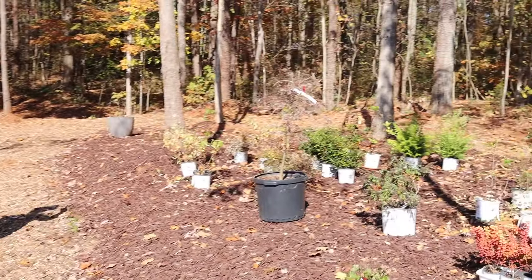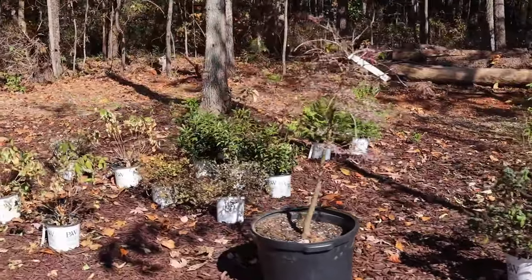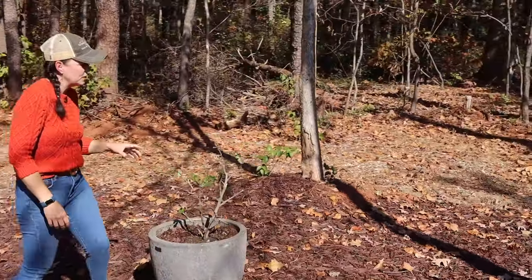You can see that the spireas, the hydrangeas, right? The freeze got them. They're starting to lose some leaves. But I wanted to give you an update on Little Miss Figgy.